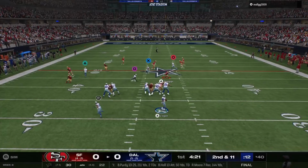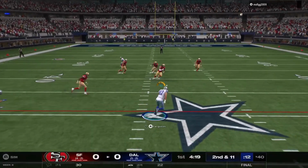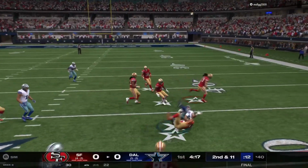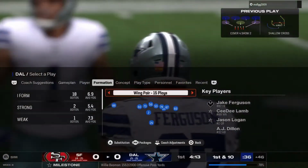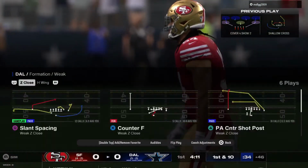Here's 2nd and 11. Get some space around midfield. And he's tackled after getting this to the opposing 46. The end result there, 15 yards and a first.